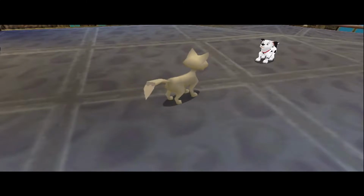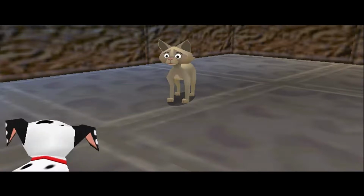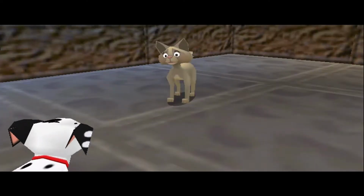Tibbs, are you from the country? Out by Cruella's place? Yes, I'm quite familiar with the area nearby her filthy, decrepit mansion. Her mansion? Is that near her toy factory? How do I get there? Let's take it one step at a time.